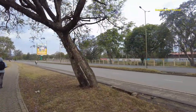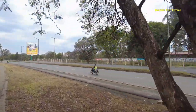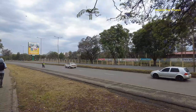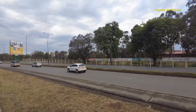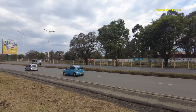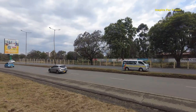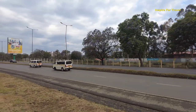So when you're coming to Nakuru, this here will be the main highway. You'll be obviously passing through towards the city, and it will take you straight to Nakuru City. And if you're following on to other cities as well, if you're heading towards Eldoret, Kisumu, and all these areas, you'll definitely be passing here. Very busy highway.